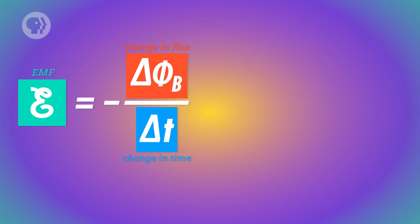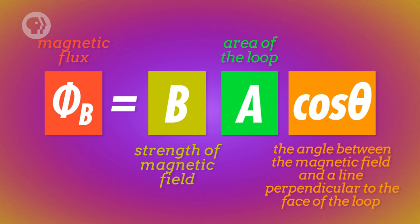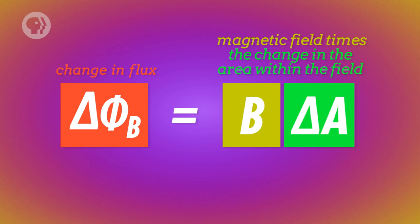in time. The flux, you'll recall, is equal to the magnetic field times the area times the cosine of the angle between the magnetic field and a line perpendicular to the loop. Since the magnetic field is perpendicular to the loop, the cosine of the angle is 1, so that term drops out of the equation, which means that in this case, the change in flux is equal to the magnetic field times the change in the area of the loop within the magnetic field.